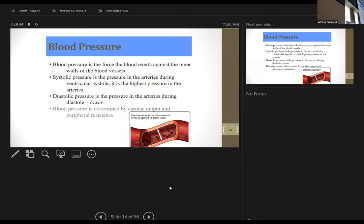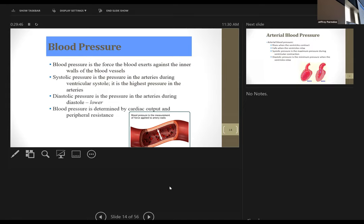Now, the two math formulas you need to know for blood pressure: blood pressure equals cardiac output times peripheral resistance. It's the resistance. And I'll let you know right now how we control this resistance.